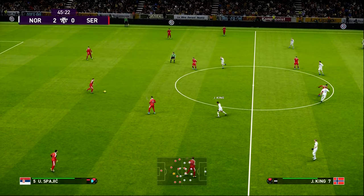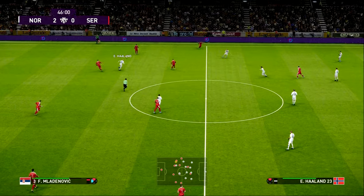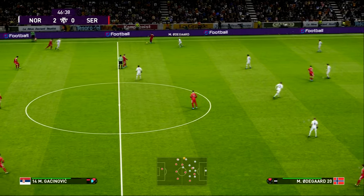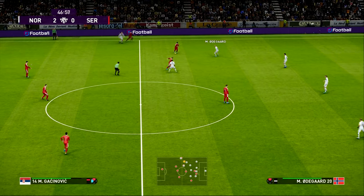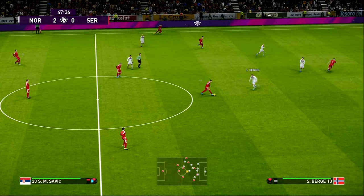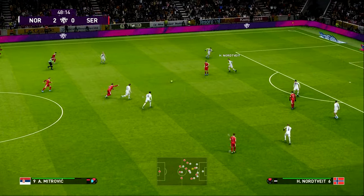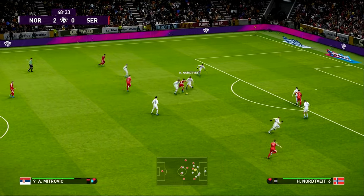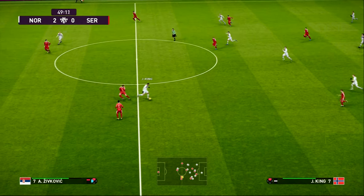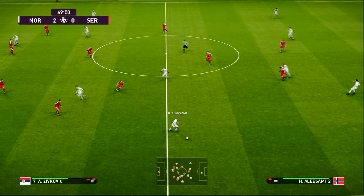Here we go again. Savage. And here's Mitrovic. Well, I don't think it was the wisest option, Peter. Once he got into that position, it's not as if he didn't have people nearby.